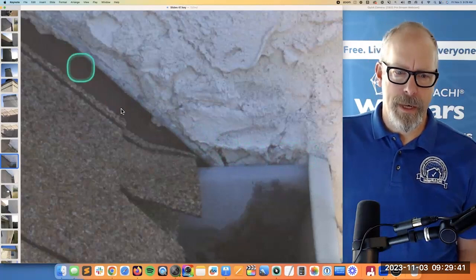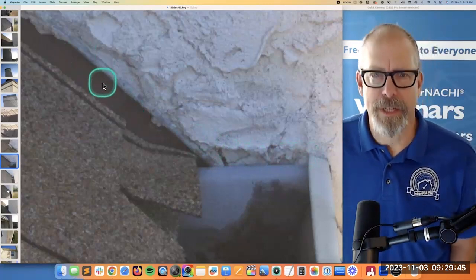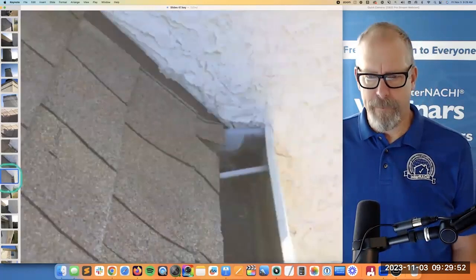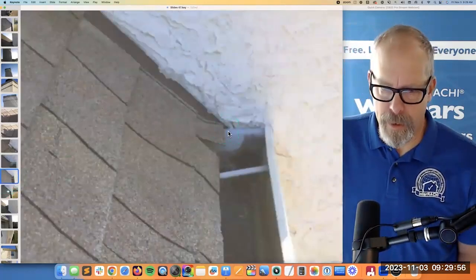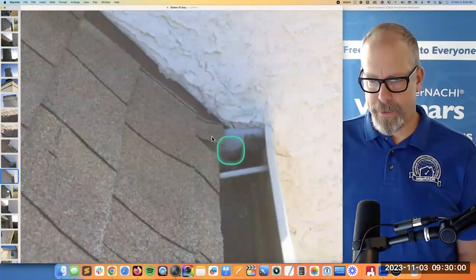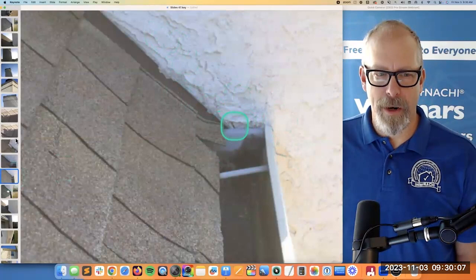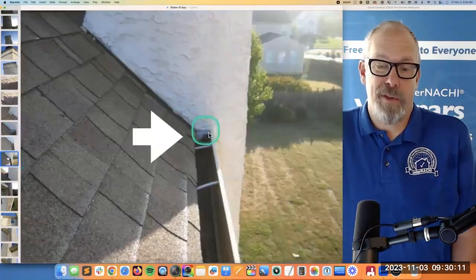So I can see step flashing, right? And if you don't know what step flashing is, just take InterNetChi's roof inspection course. And then the kick out is missing. There should be a kick out flashing here. And maybe I'm dwelling over this component too much, making a big deal out of it. It looks nice, right? I mean, they have the shingle, it's kind of like out there. That looks pretty good. It looks like it'll work, right? Yep. But really, that is a defect. And I'm going to put it in the report.